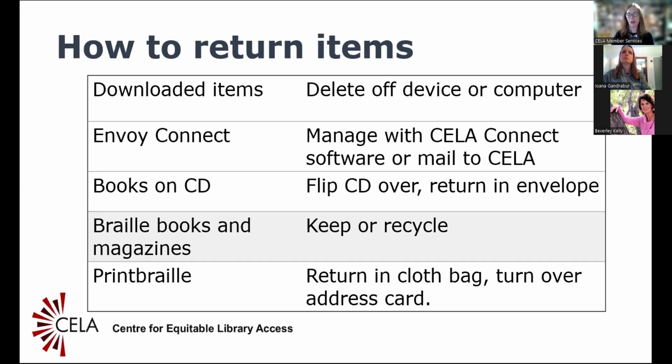If you have an Envoy Connect, which is our newest device that reads our books, then you connect your Envoy Connect to the software called CELA Connect. A bit confusing, but just think Connect, and both words are there. And you would remove the item from your Envoy Connect using the CELA Connect app.